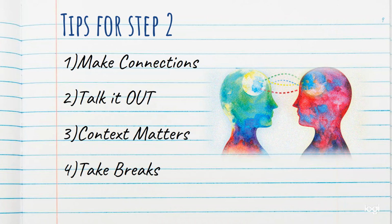But just keep in mind that breaks do not mean divergences. You can take a break from reading and still be thinking about pharmacy. So make sure that your breaks are useful breaks and not simply just turning off your brain for a moment. Though breaks like that are useful as well.